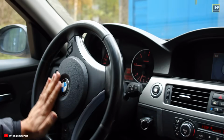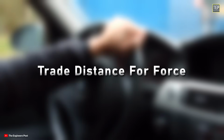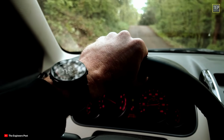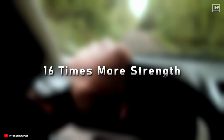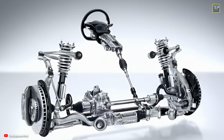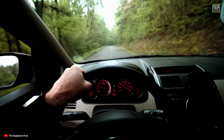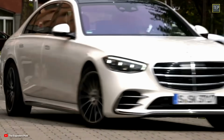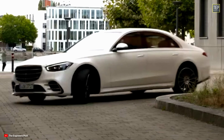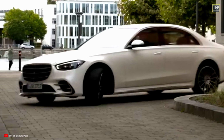The steering system is designed to trade distance for force. That means your steering input is being multiplied. If you tried to push the road wheel yourself, you'd need around 16 times more strength. But thanks to gears and levers inside your steering system, it feels effortless. They also ensure that when cornering, the inner front wheel, which has to travel around a tighter curve than the outer one, becomes more sharply angled.